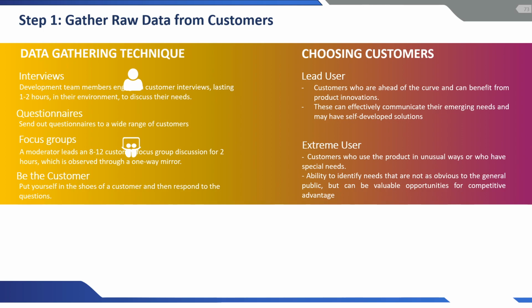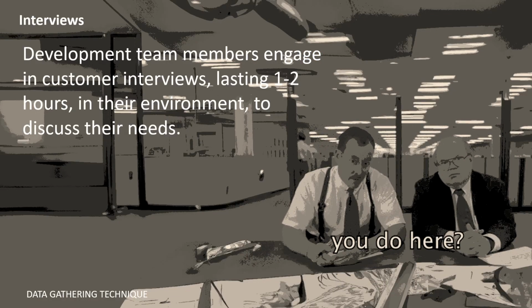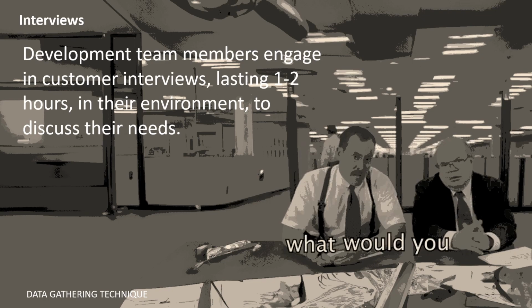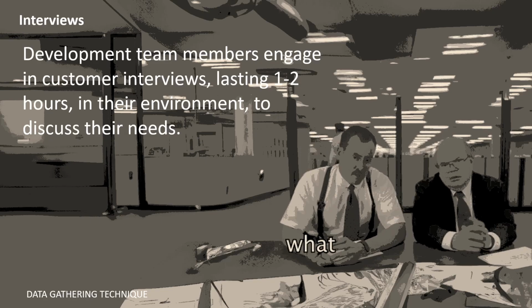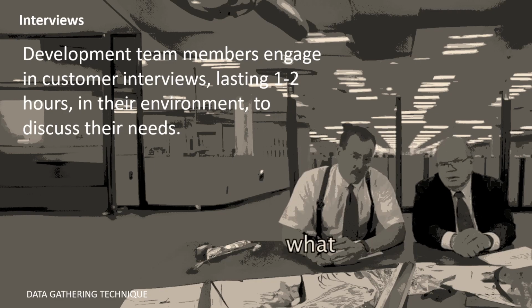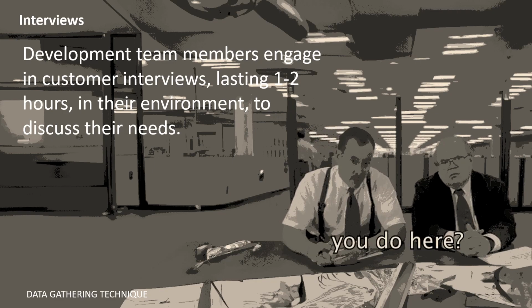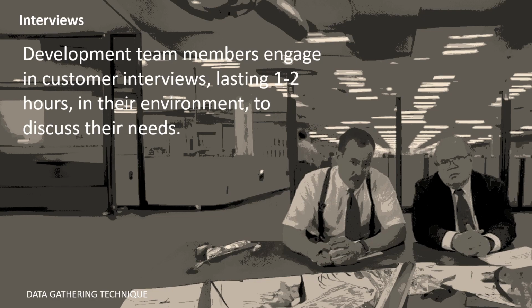As you can see here, there are several data gathering techniques. We have interview, questionnaire, focus group, and be the customer. The first approach is pretty simple, this interview approach. The PD team will have interview sessions with the customer. They will take some time to sit down with the customer face to face, and have conversations with the customer to understand the customer's perspective.